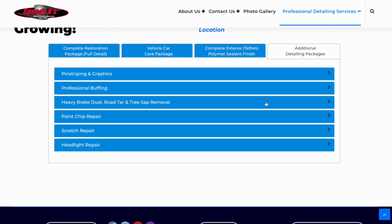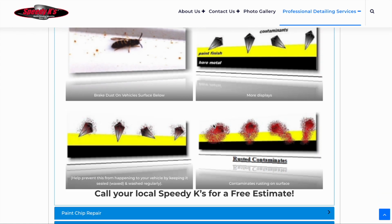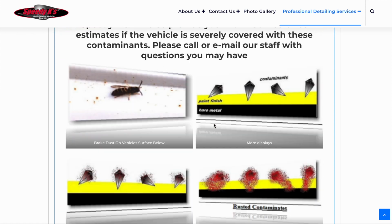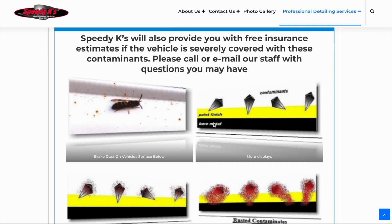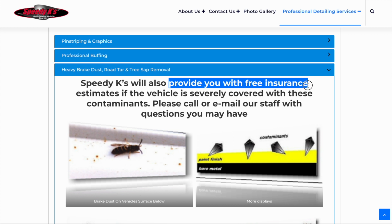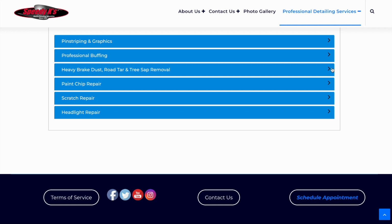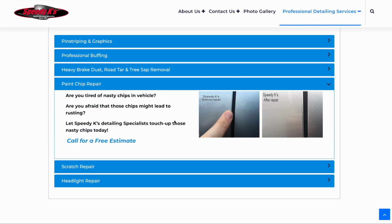We offer gold plating packages. We also perform heavy brake dust, road tar, and tree sap removal, and also insurance claims. Many times, with road tar or tree sap, or any type of fallout, you may be able to have this covered through your insurance company if it's heavily damaged. So we also offer insurance claims and paint correction, odor elimination, and many other types of insurance claims that we help out with within auto and recreational services.